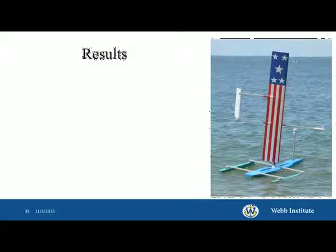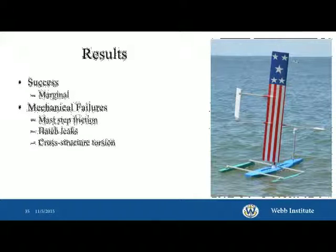So let's talk about the results. We had some success. It was marginal. Here's the vessel. It floated, so that was good. There were some serious mechanical failures that we didn't end up having time to correct.